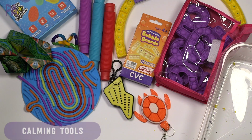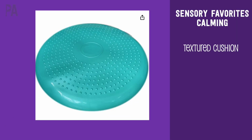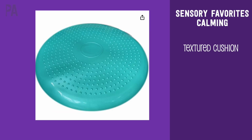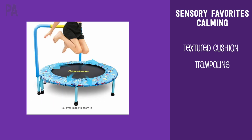I also want to mention a few that we have used over the years that are more household items. This textured cushion was definitely a favorite, especially in the preschool age and the younger years when my daughter was trying to focus on just eating a meal. She would have this on her chair, or while she was doing some little learning activity or some preschool activities too. So we use this quite frequently on a daily basis. We also used a trampoline. This is a great thing to help get out some of the extra energy before focusing on a smaller activity. But this is something that we've had for about 13 years now.